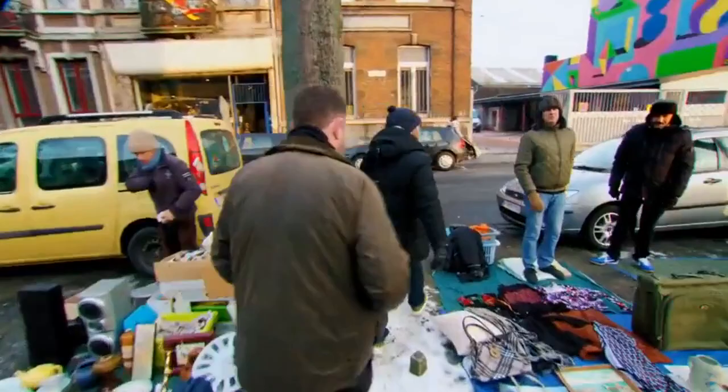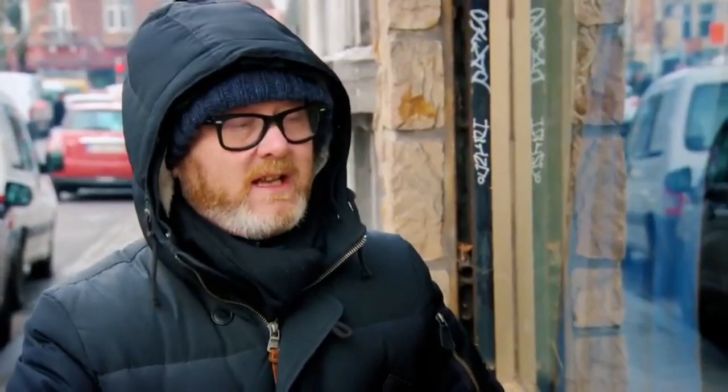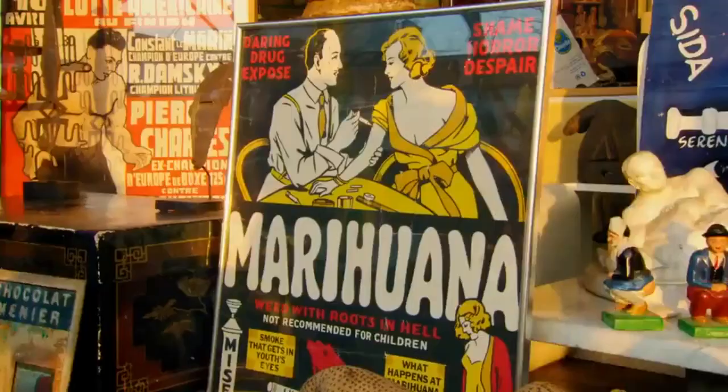We're going up and down the market and I spotted this place. And let's be honest, you can't miss it, can you, really? Look at it. This has to rank in the top three weirdest shop windows I've ever seen. And for that reason alone, I love it.